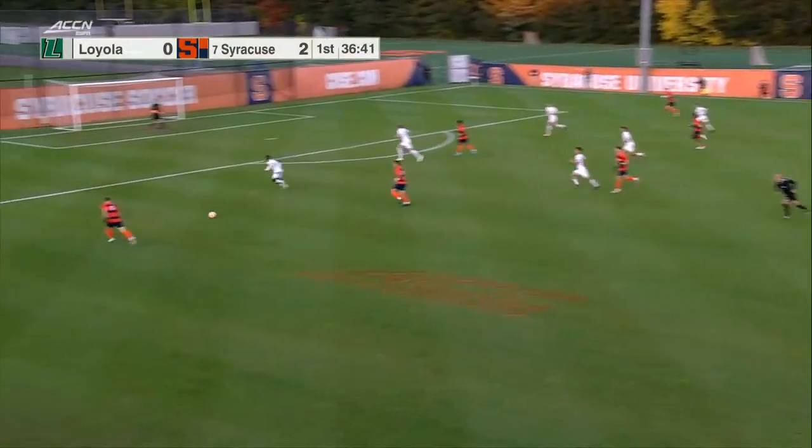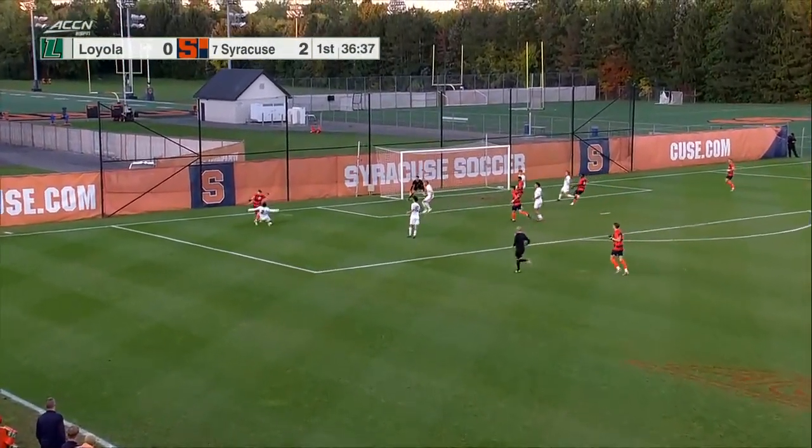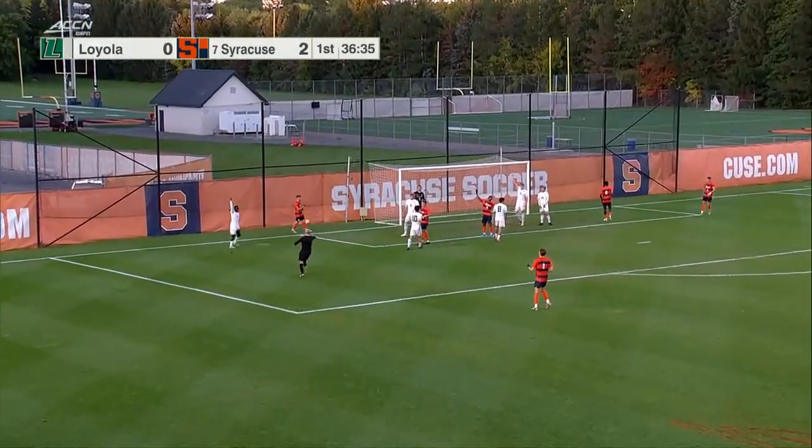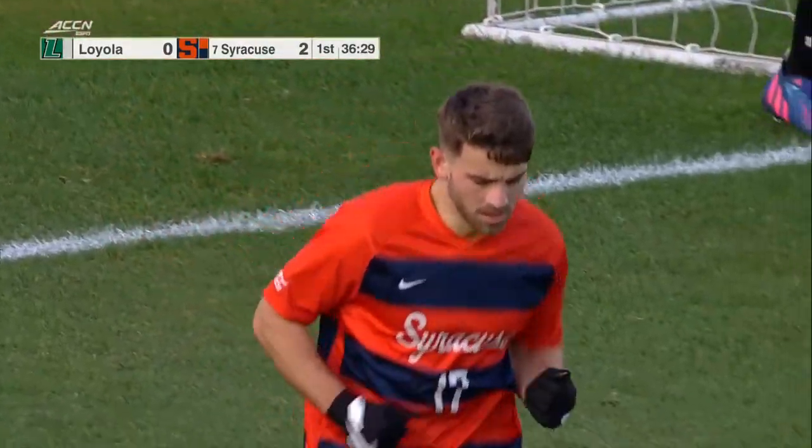Laced inside by Opoku, another beautiful ball from Kaczewski. Leibold up the end line, then chopped away. Last touch is ruled off of Jonah Leibold, and it's out for a Loyola goal kick.